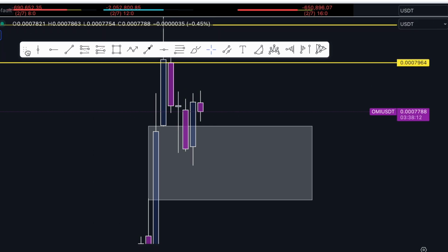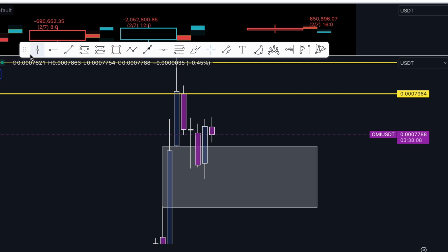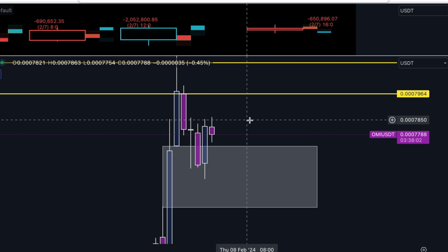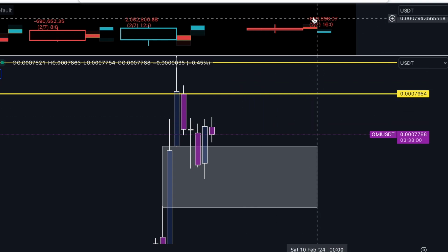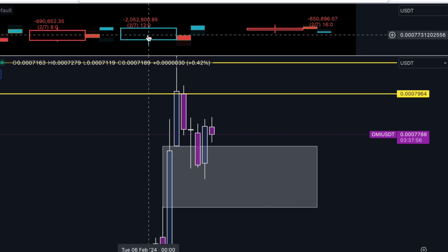So here, guys, I do have a delta ladder indicator right here. This is very important, especially if you are a volume trader. Delta volume ladder is telling me there are a lot of differences in the market. And I want to talk to you guys about this. So take a look at this. This one is 650,000 roughly, right? And then this is 2 million.